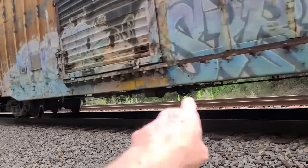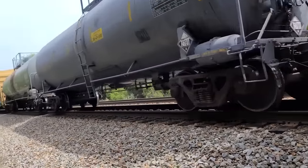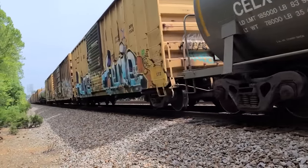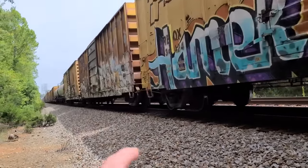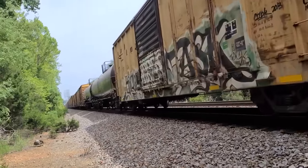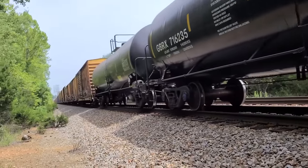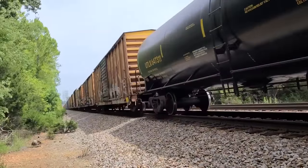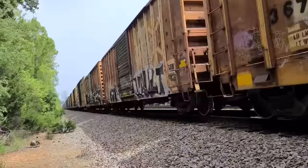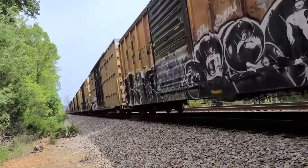Now the siding's over on the other side, but a lot of times the train that gets here first won't take the siding. He'll let the other train take the siding, because sometimes some trains are too long to fit in the siding. So they'll just leave them on the main. That way when the shorter train in the opposing direction gets here, he'll have space in that siding to get around.